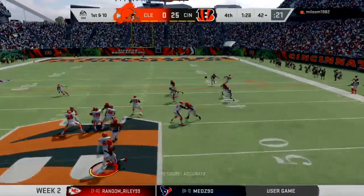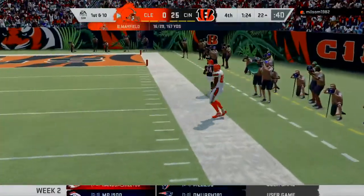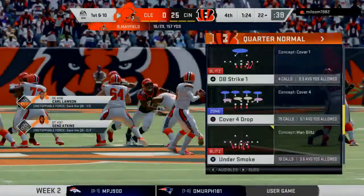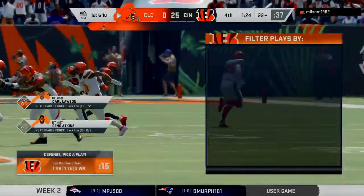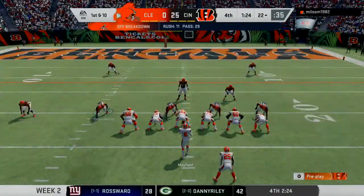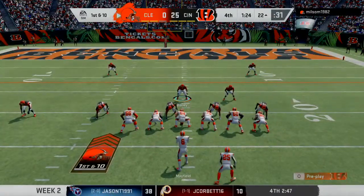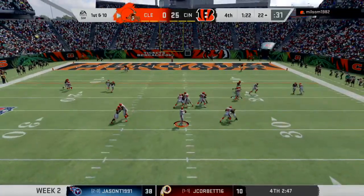Mayfield now looking to throw on first down. He's got the first down here inside the 30. He's going to go out of bounds, but he takes this one down just shy of the 20. A good pickup there, 21 yards. Mayfield brings him up first and 10, and he's 5 for 6 now throwing the ball on this drive.